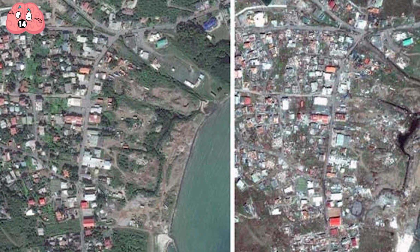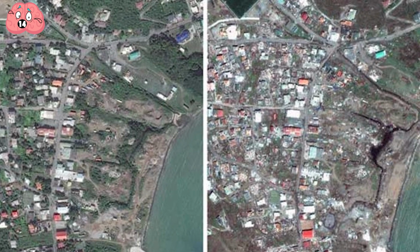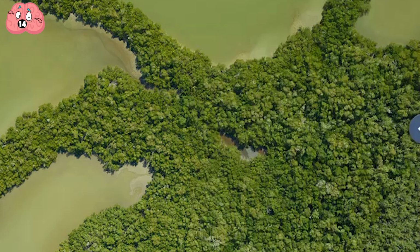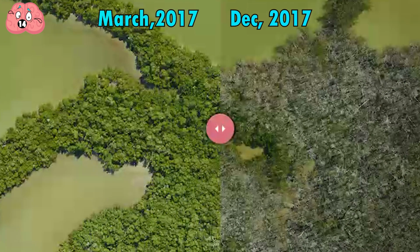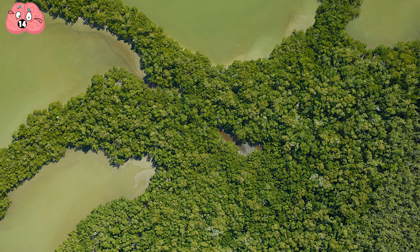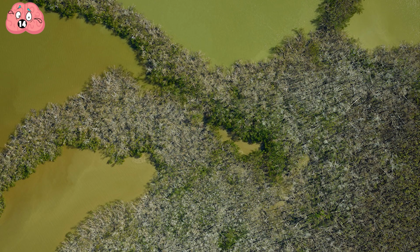As you can see, the island turned from a lush green to a dirty brown. Vegetation was uprooted and debris was scattered across the island. Another example of hurricane damage is found in these before and after images of Florida's Everglades taken in March and December of 2017. The damage to the Everglades came from Hurricanes Irma and Maria. As you can see, trees and brush have been stripped of their foliage and the area appears barren.